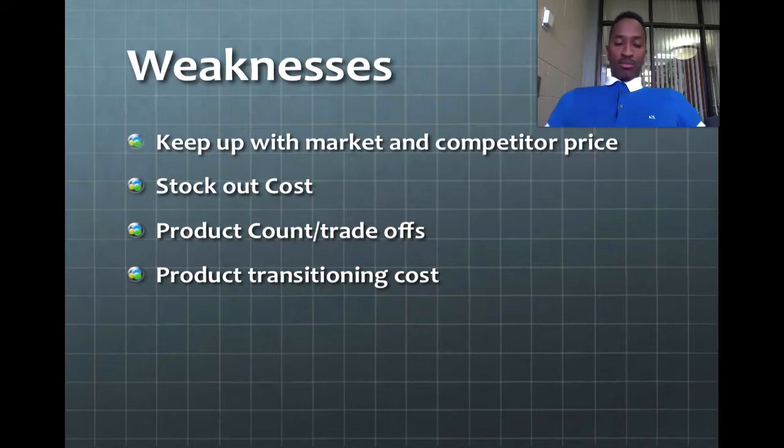And stock out costs. Stock out costs are basically generated because, for example, in this we couldn't produce a lot, and we could have taken advantage of that. Our product counts are low because we are not in the size and performance segment. We are missing out a lot, and that's the trade-off that we have to make to continue with our strategy. We are just segmenting in those three segments: traditional, high, and low end.